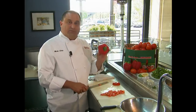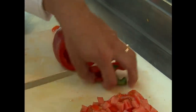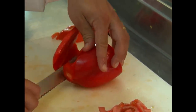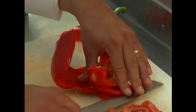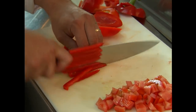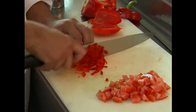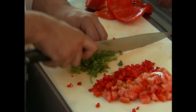Then we're going to take the next preparations. We're going to take a red bell pepper. This we're going to just cut off the ends. You can save the ends and dice them up, put them in your salsa, and then we're going to cut right down the middle of the pepper, and then we're going to take the skeleton of the bell pepper out. Zero waste on the bell pepper. Then we're going to take our chef's knife and cut it into strips and dice them. This is all very important because this is all about the fresh tomato salsa. Then we're going to chop up fresh cilantro.